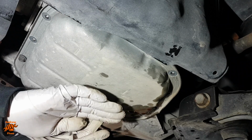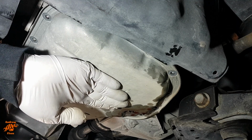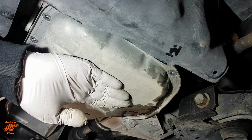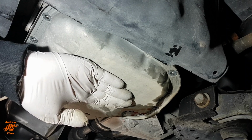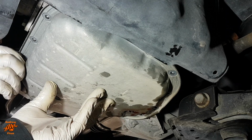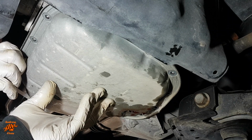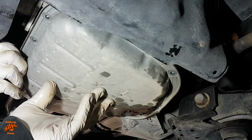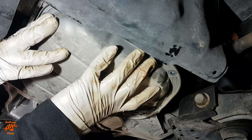Right, that's loose now. So my intention is to tip it backwards and get most of the fluid into the drain pan. Time will tell.